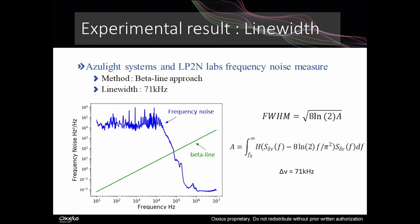A joint team of Azurelight Systems and LP2N Labs measured laser frequency noise of our laser, in blue on this figure. They use the beta line approach, green line on this figure, to estimate the optical linewidth. The linewidth formula is written here, with A the area between the frequency noise at low frequency and the beta line. With this approach, we found a linewidth of 71 kHz.